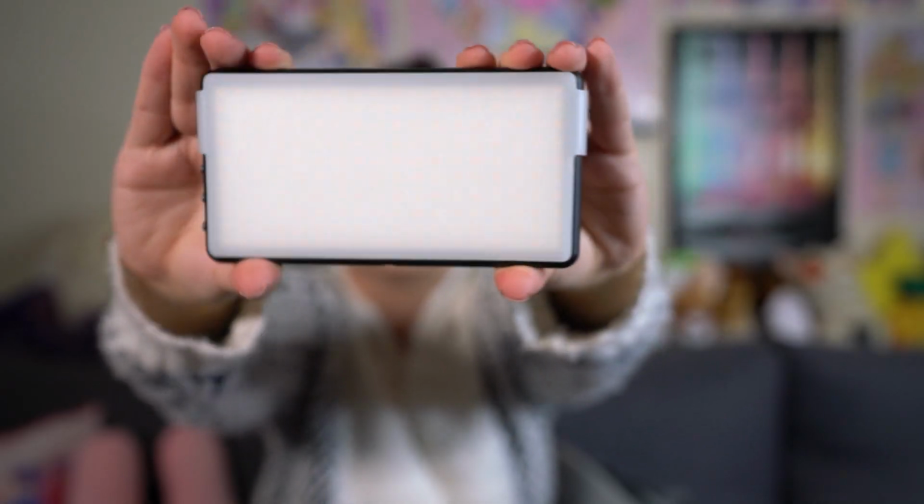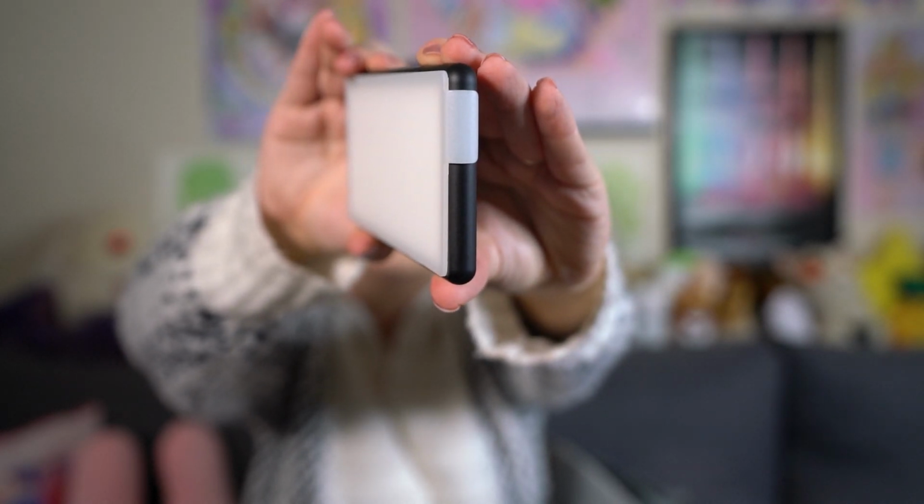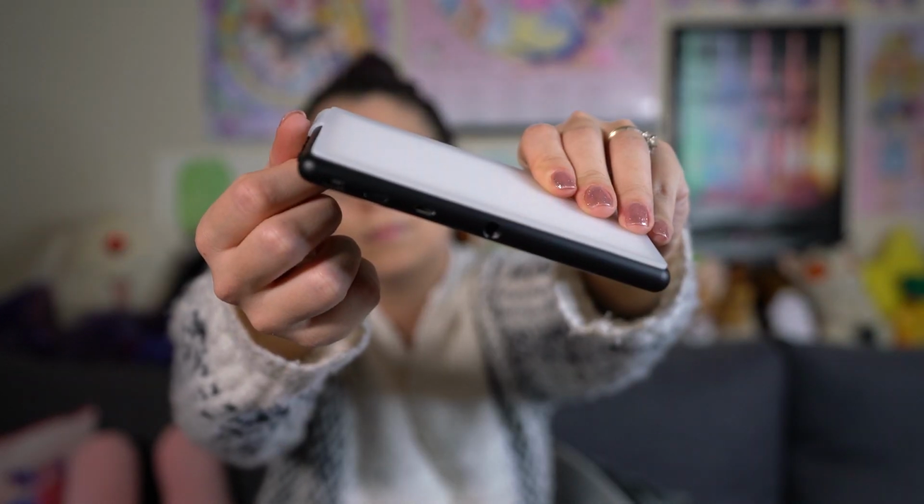So this is my other light. I love this one because it is very lightweight. It's really slim and easy to pack, and it is called the LumaCube panel. This is my first time upgrading a light in like 5 years.